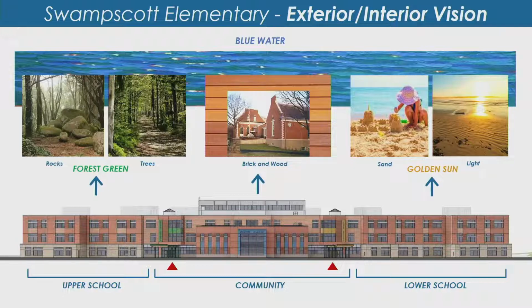You are Big Blue, by the way, and I hear Big Blue all the time. That's not just a rah-rah thing, right? That's actually who you are. It's all about water. And so when we show you the outside and the inside of the building, especially on the inside, you're going to start to see that water, through tile and colors, flows through the building as a way for the kids and the people who live there to feel like they're part of that.